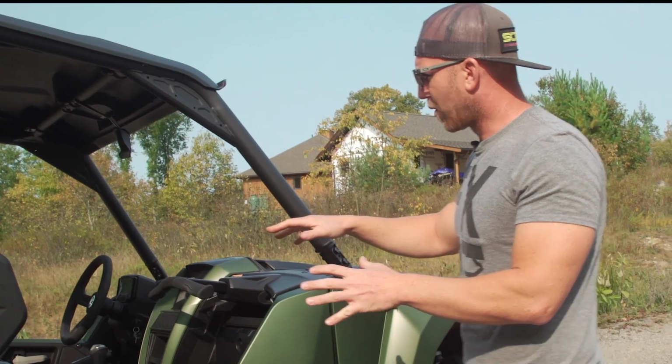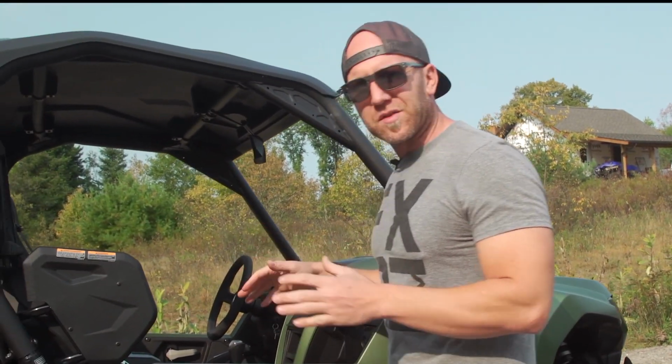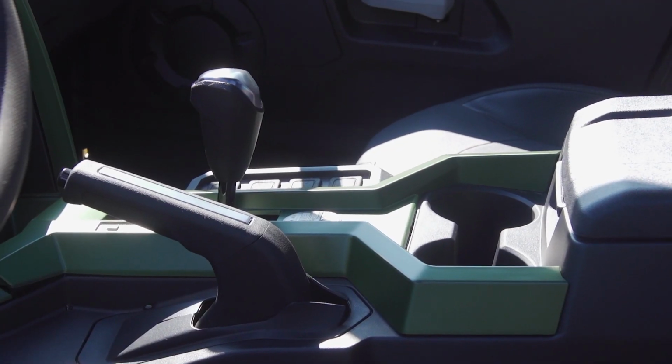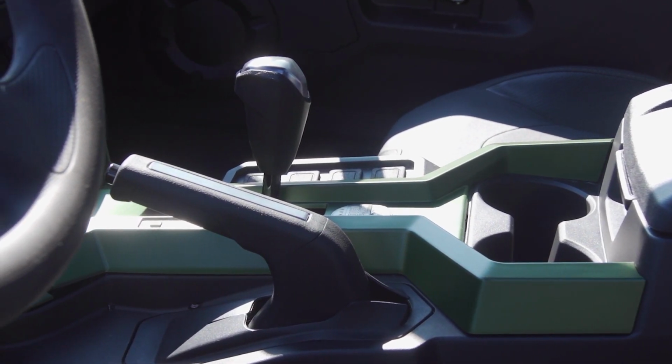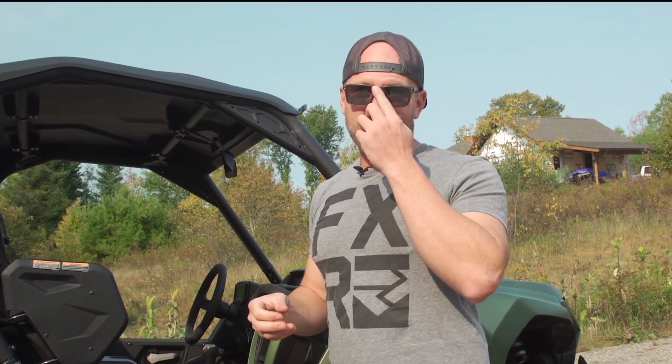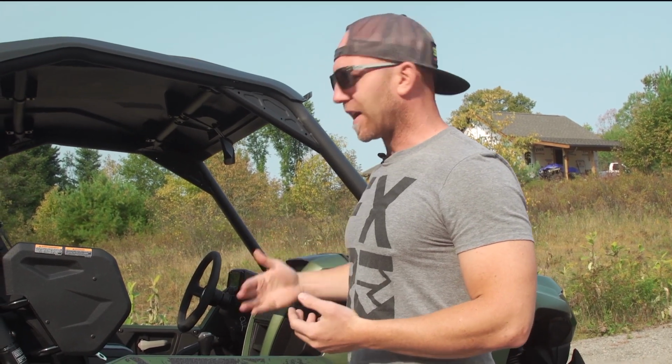All of the other touch points and areas inside the cab are also really nice. Even the brake lever now has a little kind of faux brush metal insert in it. The shift knob has brush metal inserts on it. All these little things are making it much more refined and much more car-like inside. This is definitely a next level interior for Yamaha that we're not used to seeing.